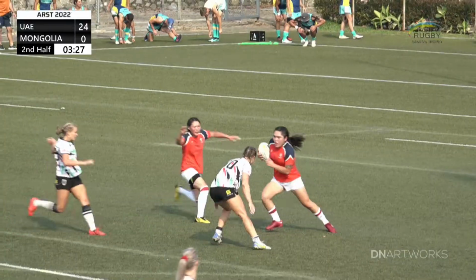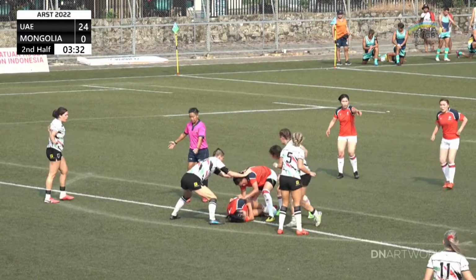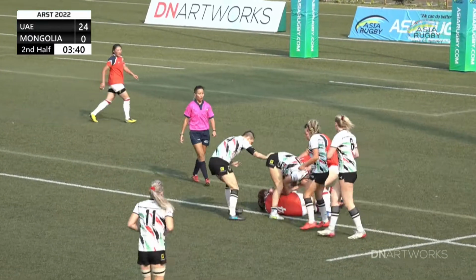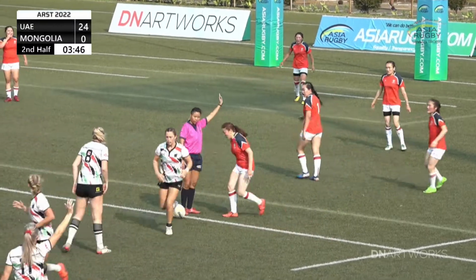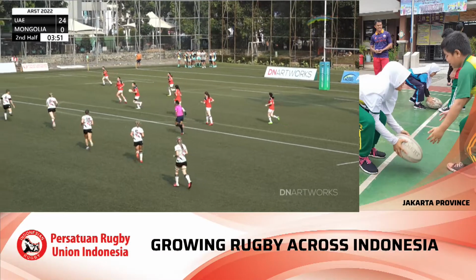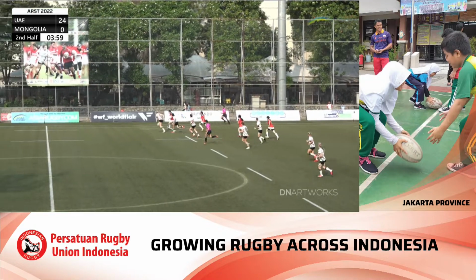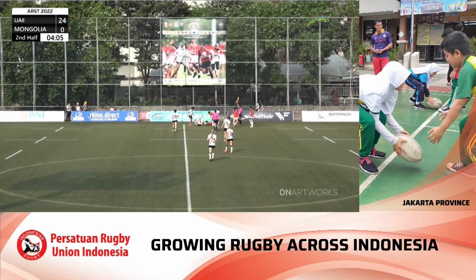It's great defense from the UAE. They're still in their 22. Strong defense from UAE. Again, taken well in a strong tackle. And it's another penalty for Mongolia. Mongolia then trying to use the ball, spreading it out wide to the right. Great cover defense there from the big number 8. Great tackle from Tara Cooney.